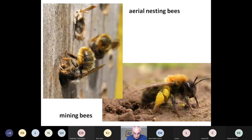And there's two main types of solitary bee. There's what I call the aerial nesting bees. These are ones that will nest above ground in holes, in timber, in cracks, in cliffs and things like that. Anywhere where there's a sort of crevice in sunlit conditions. Some of them will even use things like a folded up newspaper. They'll use the sort of hollow where the fold is and nest in there. I've seen photos of that sometimes.